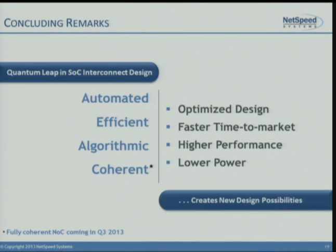This is the last slide that I have. To conclude, we truly believe that our solution represents a quantum leap in NoC design, in automated NoC design. Our solution is fully automated, highly algorithmic, efficient, and correct by construction. Going forward, we are adding a cache coherency feature to our NoC so that users can generate fully cache-coherent NoCs. As a result of these innovations, we believe that users can get highly optimized designs using our flow.